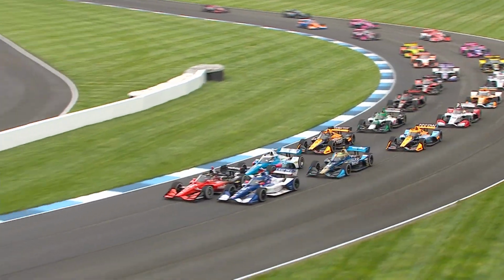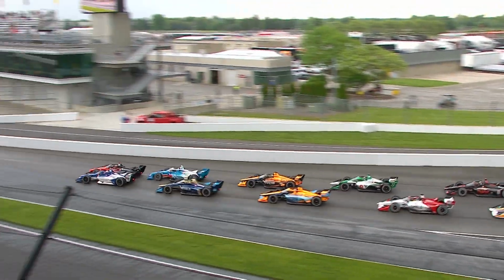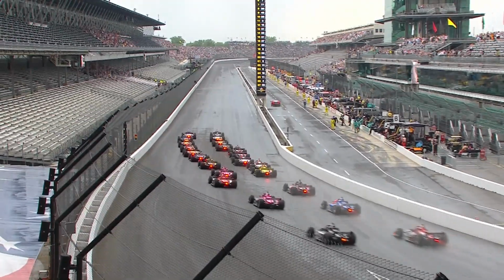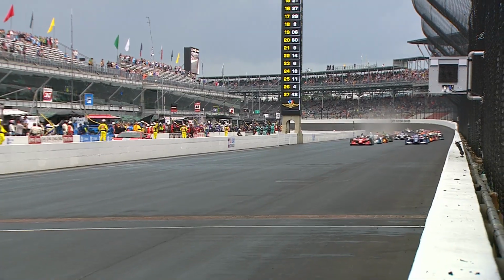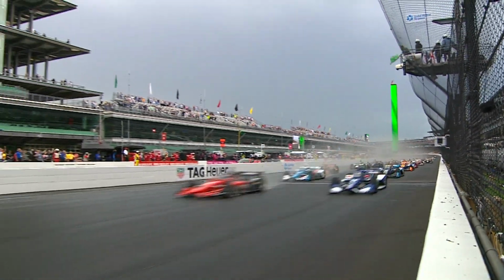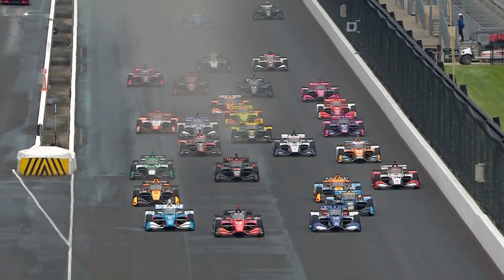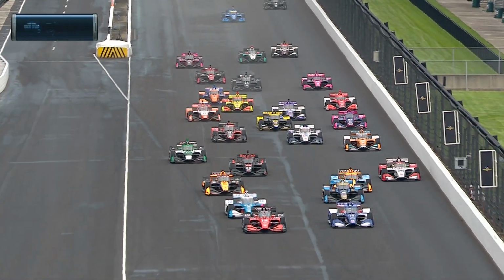Get things going here at the Indianapolis Motor Speedway 2022. Here we go. Rolling. Power's got that inside line where it's a little wetter. Palou is on the outside where it seems somewhat drier. Callum Ilott in that green, white and black car.